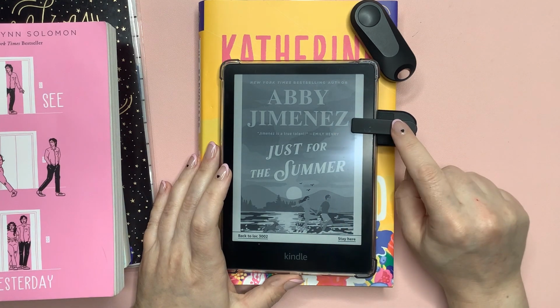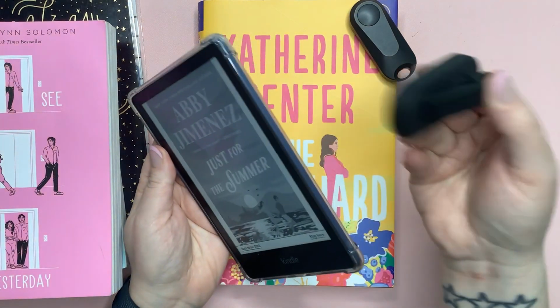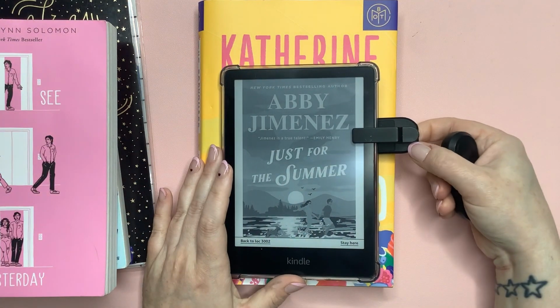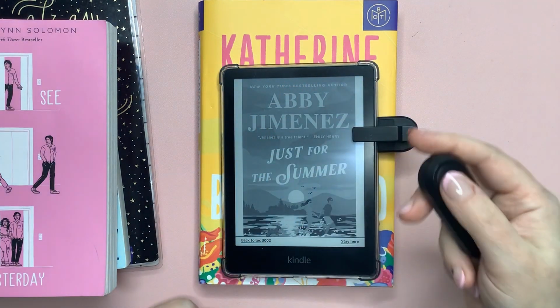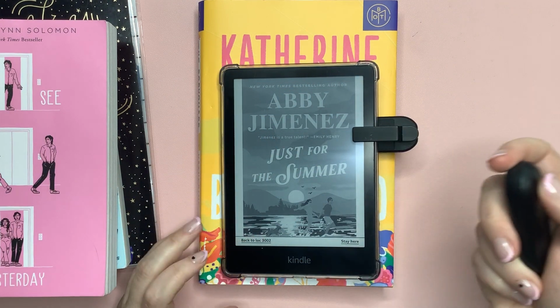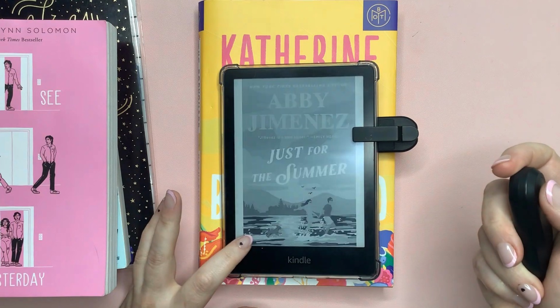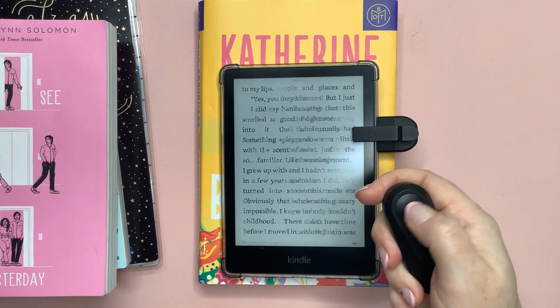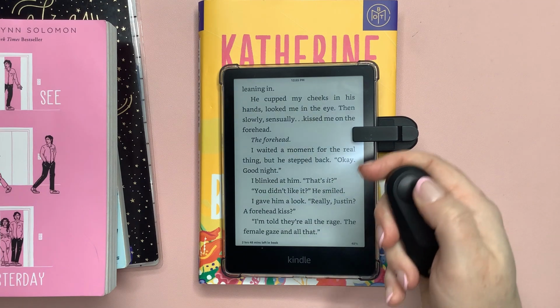But anyways, this little page clicker, it just clips onto your Kindle and it comes with a little remote and it basically turns the page for you. So let me go to where I was at. Okay, there we go. So you just click it and it turns the page.